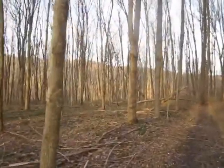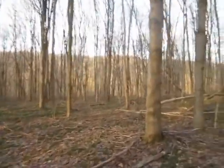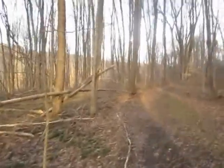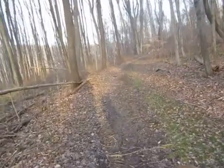I don't know if you can see that, but I think I just came upon the main body of the lake out there over through the trees. I don't know. This is a Lakeview Trail, so I'm sure we'll see more of it. Back in a minute.